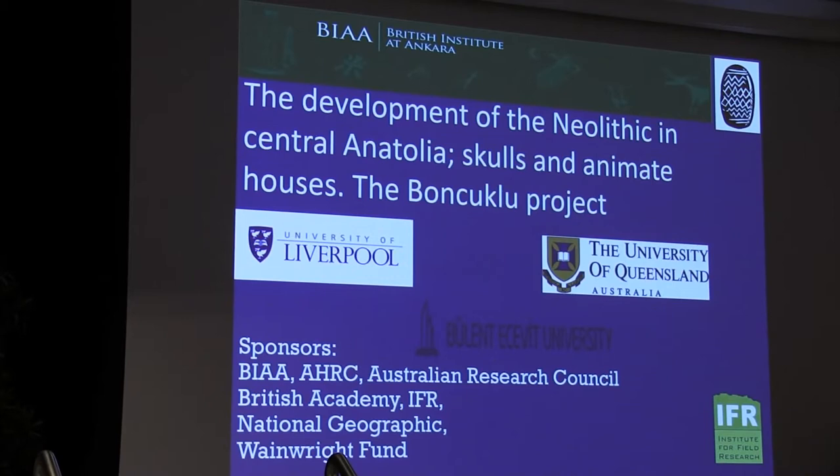We're in the same region as Çatalhöyük, but I think we should say we're not necessarily in the same environment as Çatalhöyük. There was a lot of change between Boncuklu, which at least I have always understood as a sort of predecessor to the more famous site, and so without more ado, the Neolithic of Central Anatolia and the antecedents of Çatalhöyük.